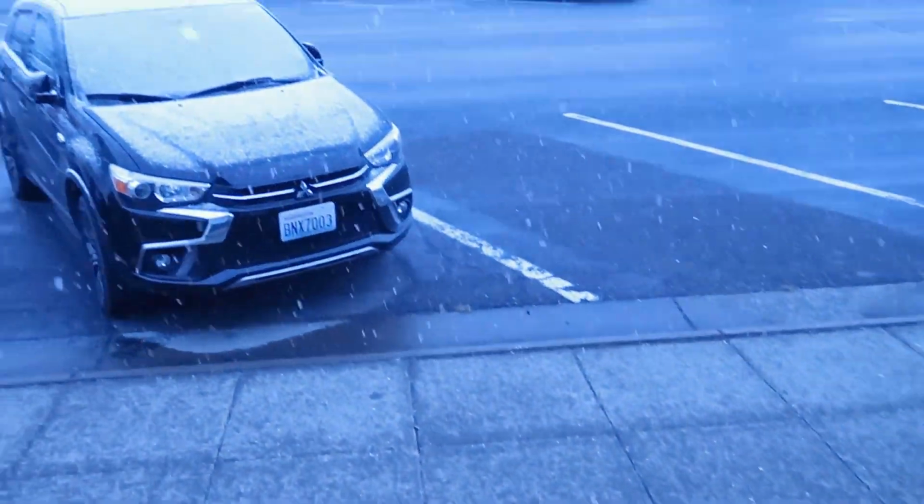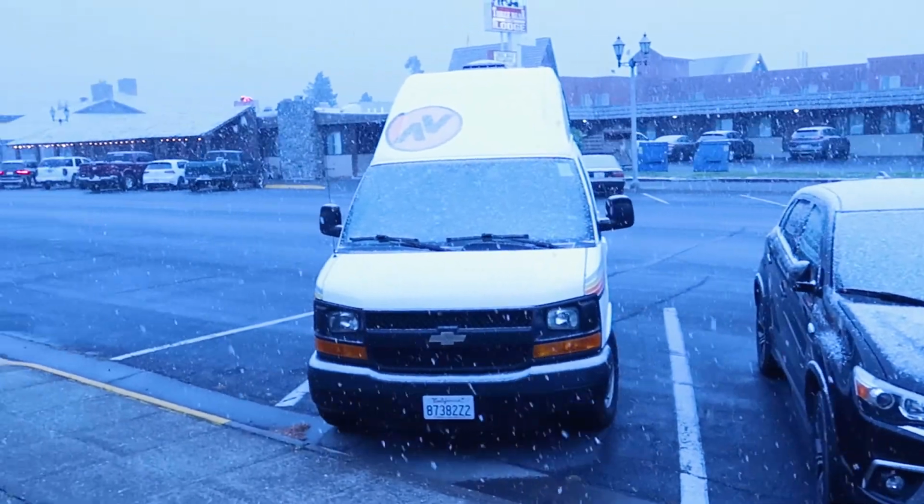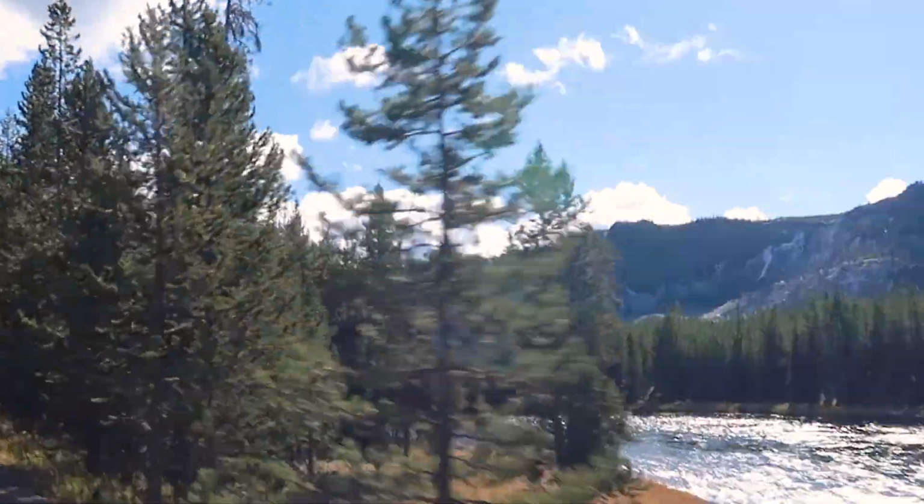When we woke up this morning, it was snowing, so it was a good choice that we decided to get a hotel last night. And we were like, Merry Christmas! Just kidding, it is September 20 something. We are feeling refreshed and recharged. Let's get into Yellowstone.